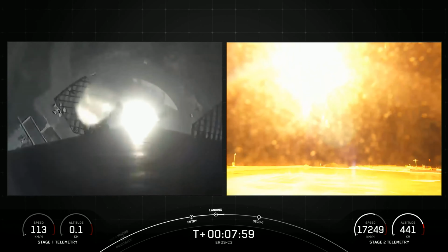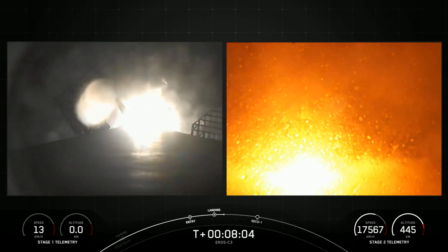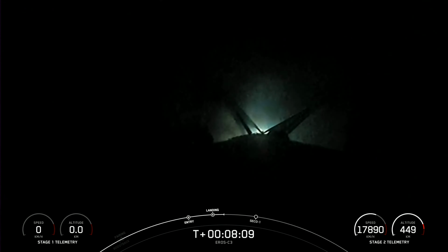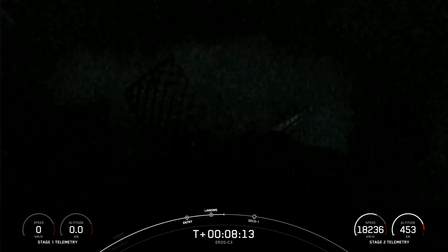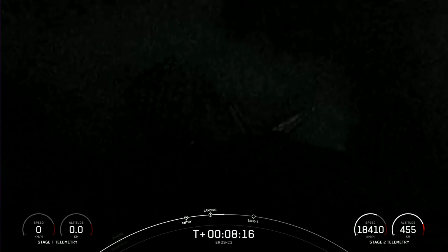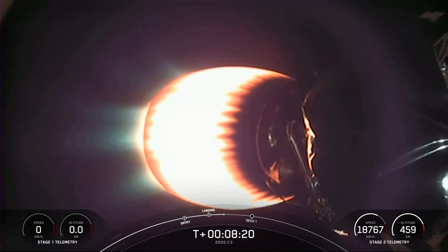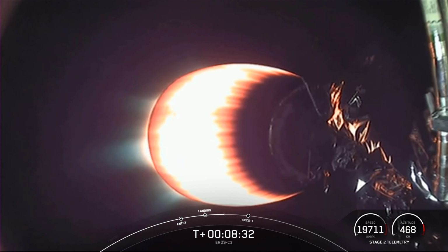Landing leg deployed. Stage 1 landing confirmed. Amazing view. Falcon 9 has touched down. This marks our 160th overall successful recovery of an orbital class rocket, including both Falcon 9 and Falcon Heavy first stage landings. Now we are just about a minute away from SECO 1, or second stage engine cutoff 1.